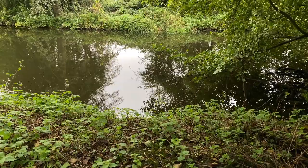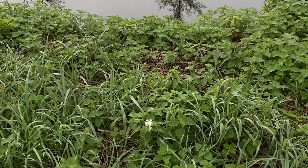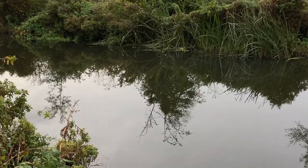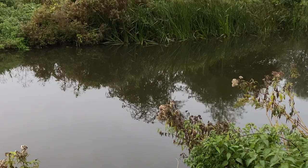Let's have a little wander up to the next one. Another beautiful looking one. Can't tell me that's ever been fished. Look at it. Nobody's trodden in there. Let's have a little look. Yeah. Lovely steady bit of pace going through there. Just like the last ones.